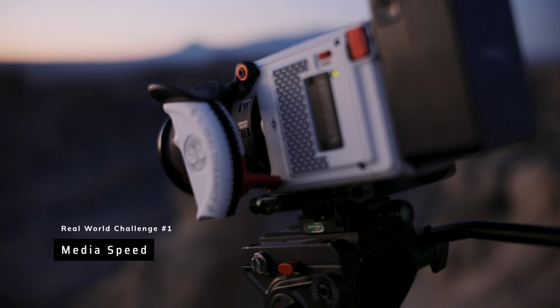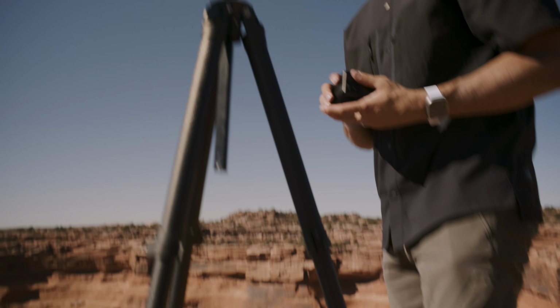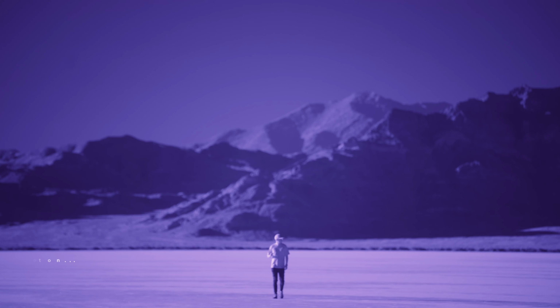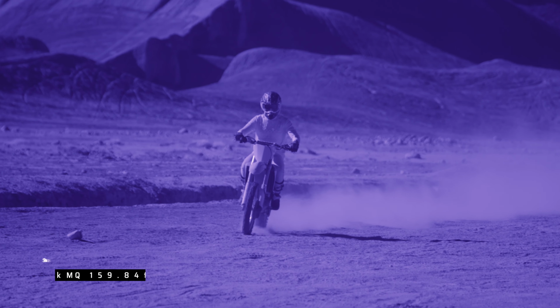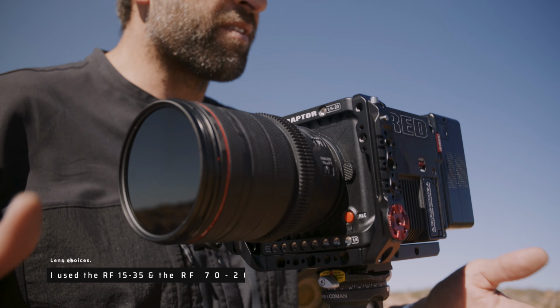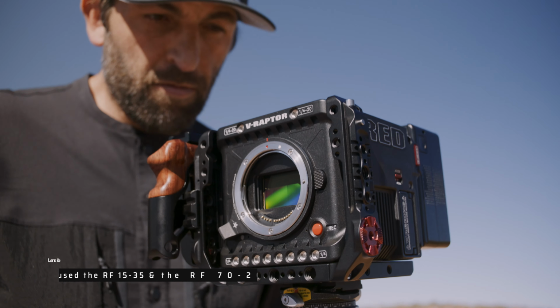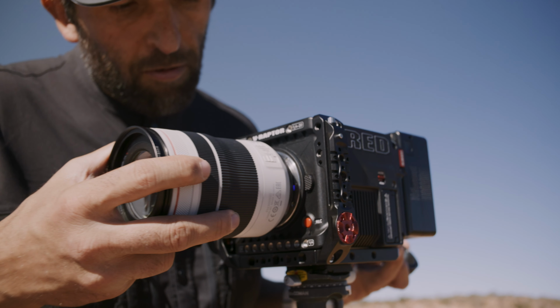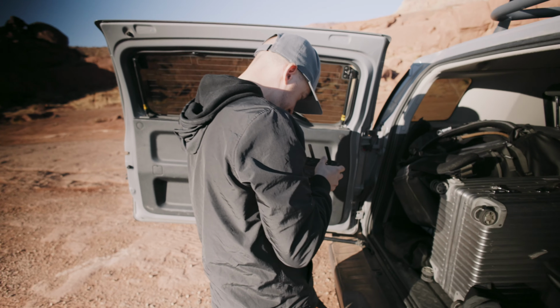He's crazy. Because I have a Komodo X, most of my accessories like the monitor, top handle, batteries, etc. worked on the Raptor. Unfortunately, the ultra-fast CFexpress Type B cards I bought for this trip weren't fast enough to allow me to shoot in the HQ modes in 8K 120. Lensing came down to using the RF 15-35 and the 70-200 f4. Being in these expansive landscapes, I knew I wanted really wide and super tight. Now, whenever you experiment, you're bound to run into a few snags, and we certainly did.